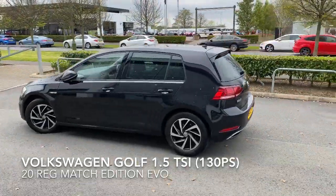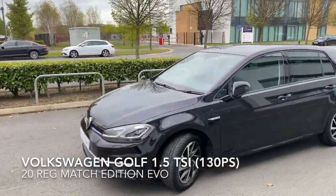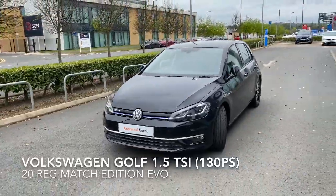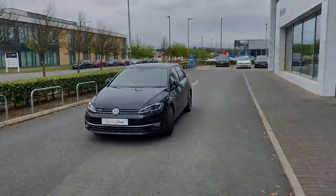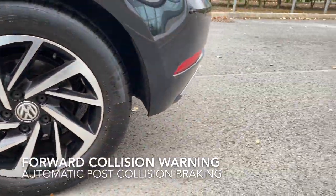Now this involves adaptive cruise control with front assist, forward collision warning, hydraulic brake assist, automatic post-collision braking, and a driving select mode with eco, normal, sport or individual mode.